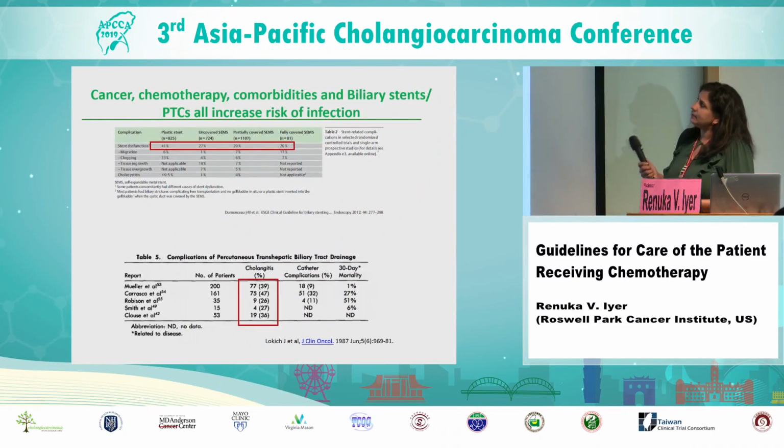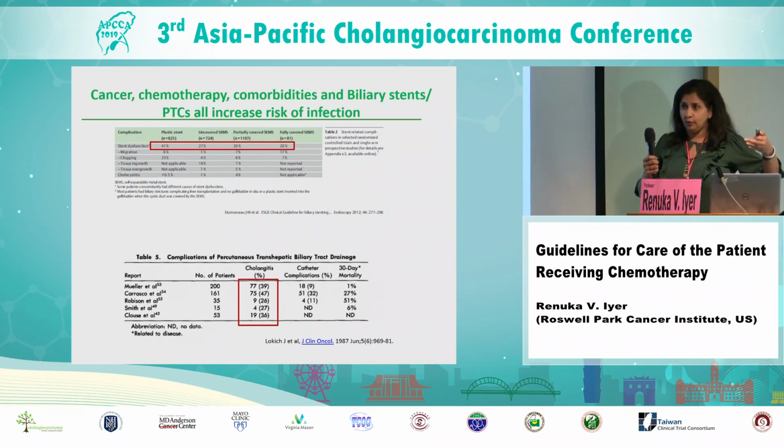And why are these patients at risk? It's not just the stents, it's also the PTCs. Even those are high risk. And I wrote GEM-CIS because the risk was 19%, the infection rate.